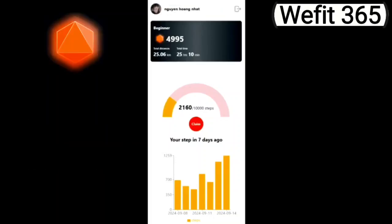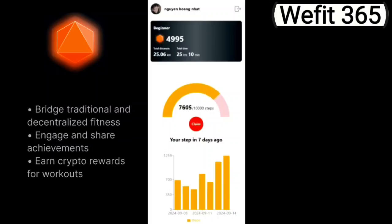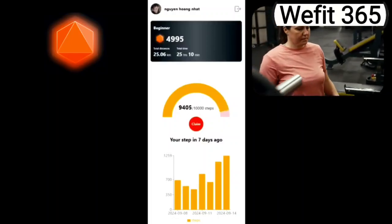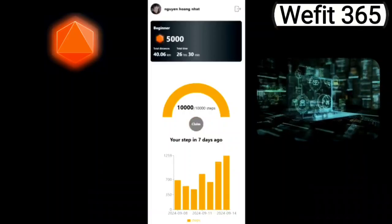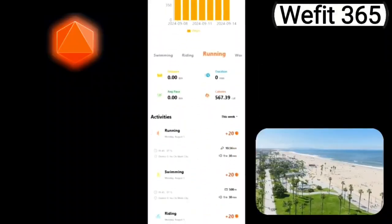2. Building a community from Web 2 to Web 3. Wefit365 bridges the gap between traditional fitness communities and the decentralized future. Engage with fellow fitness enthusiasts, share your achievements, and participate in challenges. Our transition from Web 2 to Web 3 means you'll be part of a forward-thinking network where your contributions and interactions are valued and rewarded.